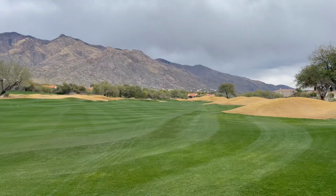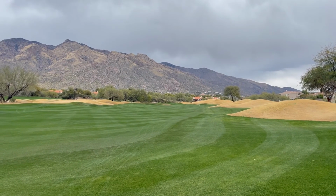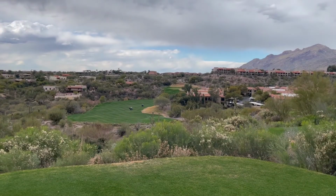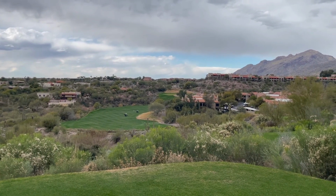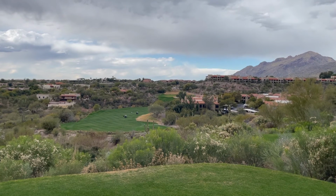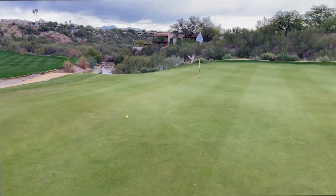So we stayed here in late January 2022. It was a little chilly on our weekend, but I was surprised that the pools themselves were fully open and heated. Even the water slide and the main pools were a very comfortable temperature, despite maybe the upper 40s, low 50s in the morning.